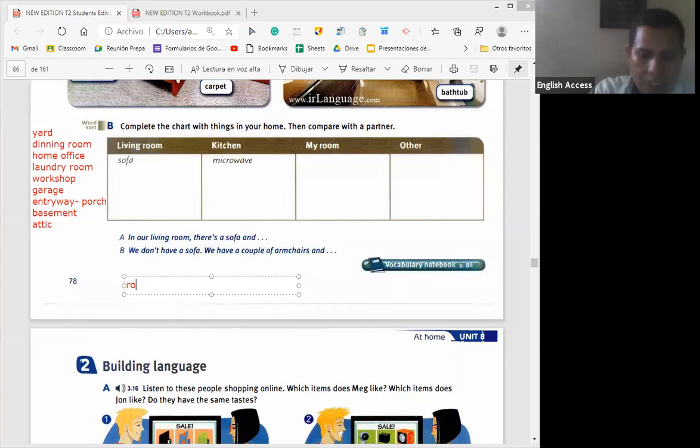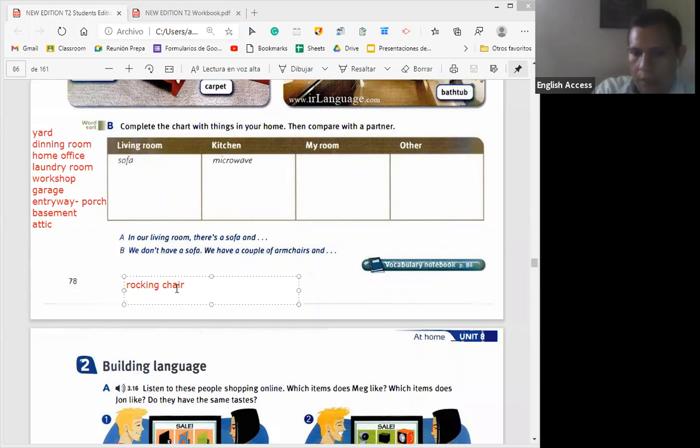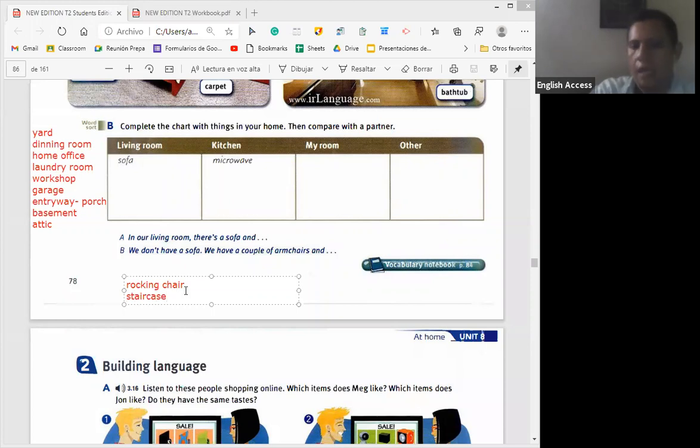Now, a rocking chair. And teacher, in some places there is a staircase. Is there what? A staircase. Yes, staircases, very good. Thank you. Okay, look, this is another word, a rocking chair.